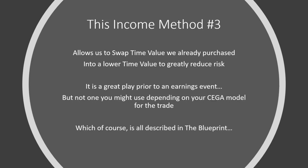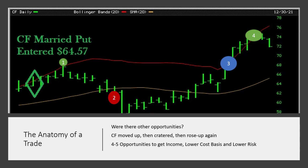That was income method number 3. It would have allowed us to swap the time value we already purchased into a lower time value closer in to greatly reduce the risk, or bulletproof the trade. It is a great play prior to an earnings event, but not one you might want to use depending on your SIGA model for the trade. That's the decision-making process we use in radioactive trading, and the blueprint discusses all 12 SIGA models for the 12 different income methods. Let's take a look at the anatomy of a trade.